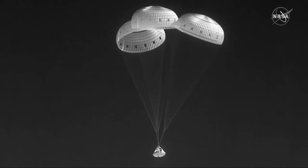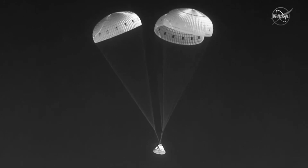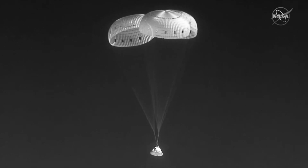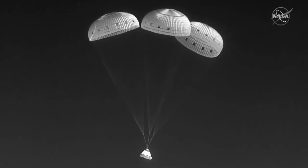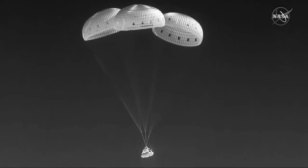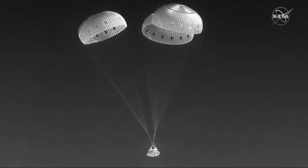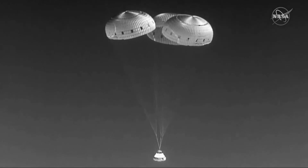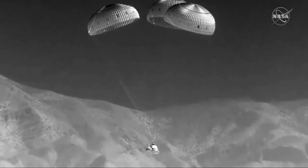We are just coming up on about 1 minute away from touchdown there in White Sands, New Mexico. Exact touchdown time will vary a little bit depending on the winds at the landing site, but everything's going smoothly. And I bet the teams there at the landing site are enjoying this view. Continuing to see views from the ground trackers on site in New Mexico. Just seconds left. You can see the mountains coming into frame there. We're getting very close to the ground.